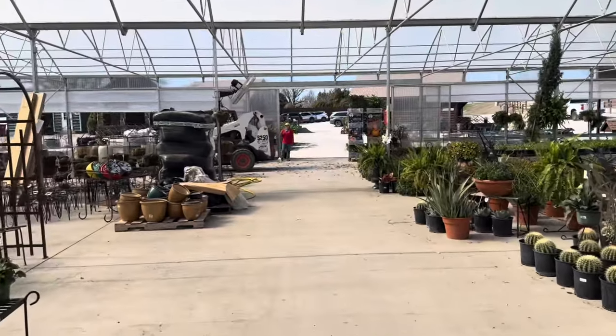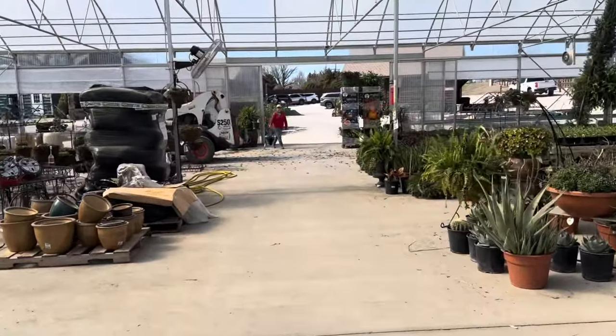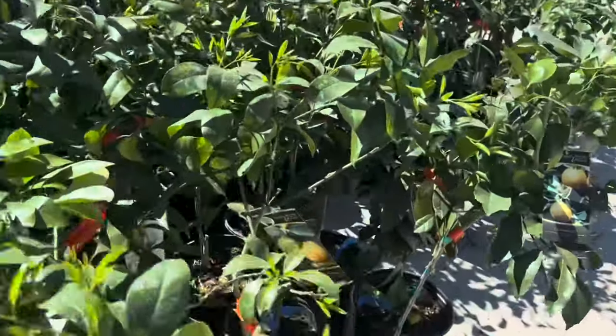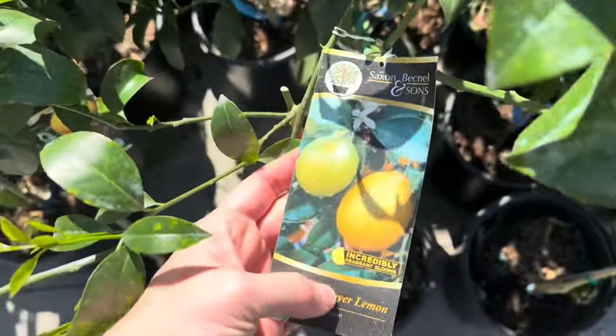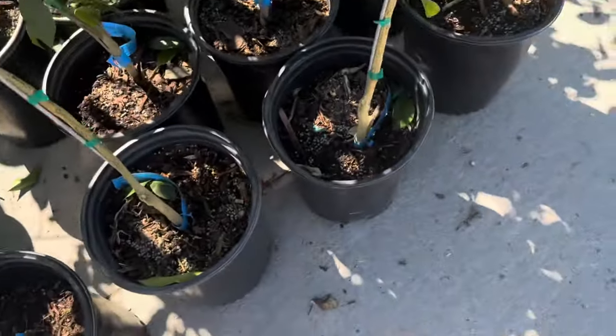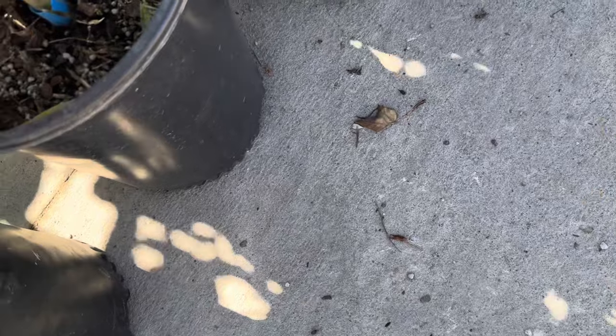I did see a bunch of fruit trees up front, so let's go check it out. Yeah, we got a bunch of fruit trees out. These look like the same varieties that I bought from Costco. Improved, the same brand, same variety. Let's see what their price is on them.